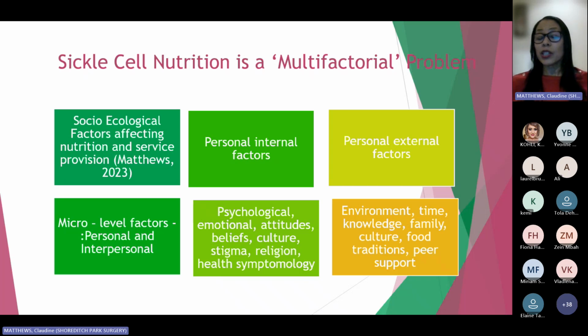also your health symptomology. So one of the patients, as part of my doctoral research project, identified her fatigue and the impact that her fatigue had on her ability to prepare her foods. And so she relied on her family, on her daughter specifically, to prepare foods in advance and to have foods available as well. And so these are internal factors that we do need to consider when we're thinking about sickle cell nutrition and how these factors affect your nutritional behaviors, your nutritional needs, your risks, and your challenges.